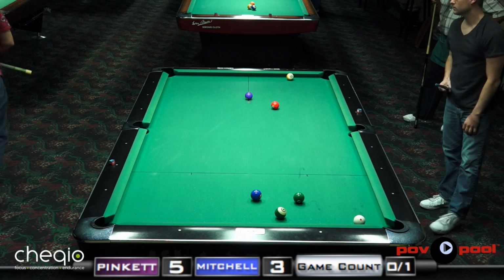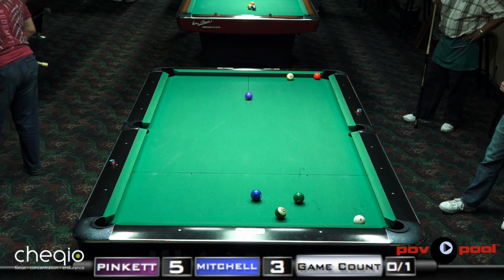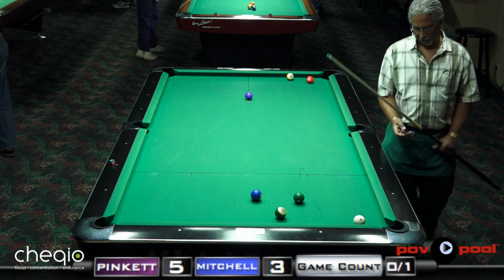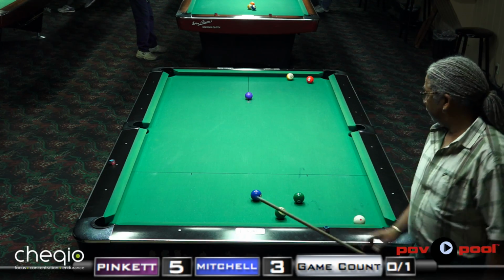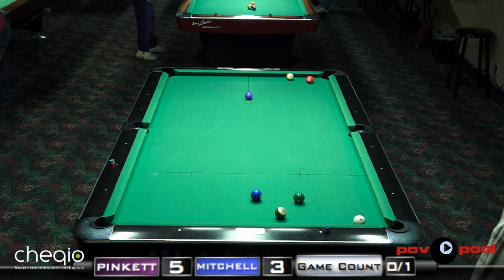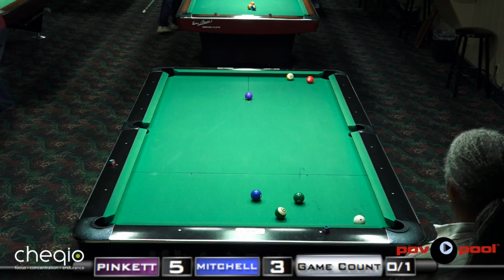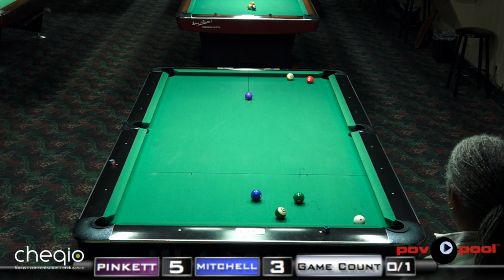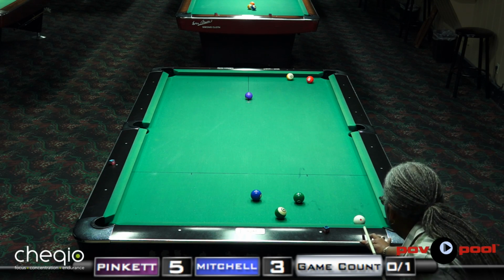Nice three rail shot by Kevin. And good speed as well. So, you know, for those of you who think this is just a matter of Charlie just rolling the four ball in the corner pocket, think again, because Charlie's actually on the defensive now with three ball close to Kevin's hole.